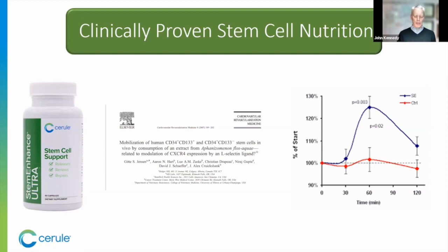Because lots of people are trying to sleep better. They're trying to get the exercise. They're trying to improve their diet. They're doing all of these things, but they're just not gaining that edge that they're looking for. And when people try our StemEnhance, the part that really seems to be missing is helping the body repair, helping the body replace those cells and actually regenerate the body to the way it should be. So that's why I just love this product. I love what it's done for so many people, and while I'm talking here tonight.